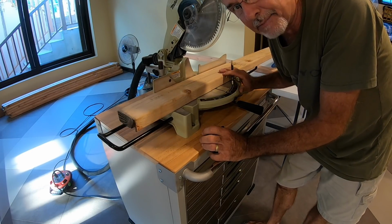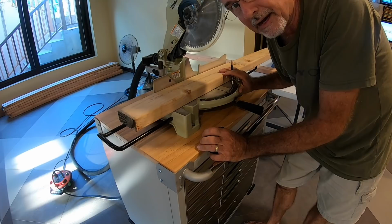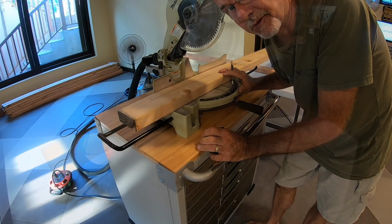Now this is not the top section, this is the lower section. The top section will be done a little bit differently.